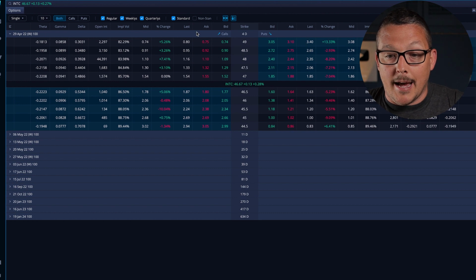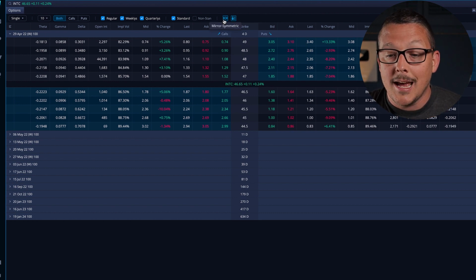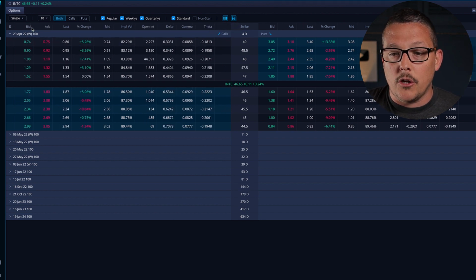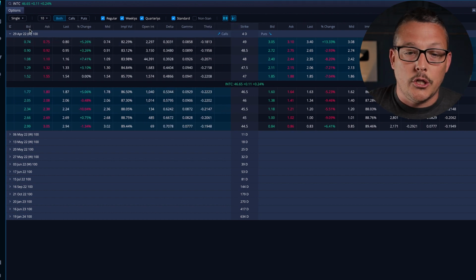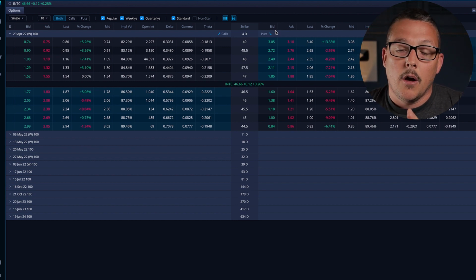And then we have bid, ask, so that they both converge out from the strike. That's my personal preference. If you wanted them both to read left to right, you would just click this. Once again, all the way to your far left, you'd have bid, and far left in the puts, you would have the bid over there.